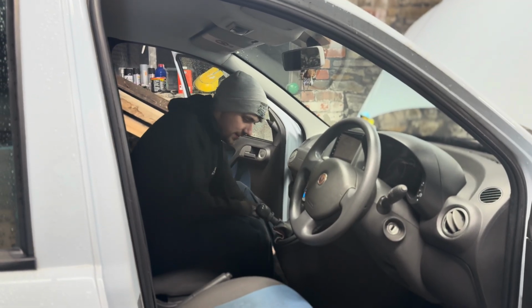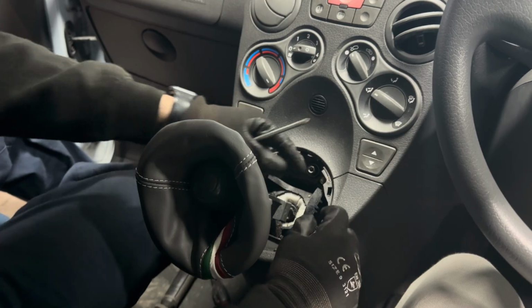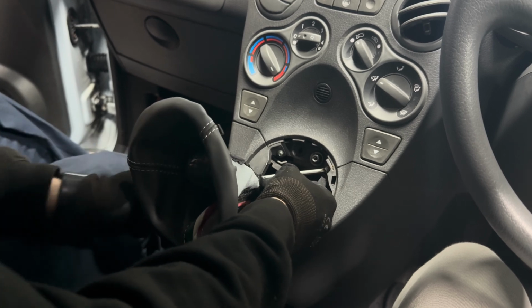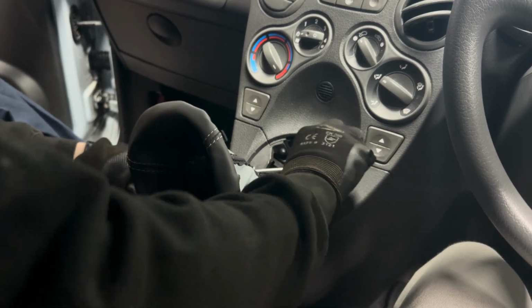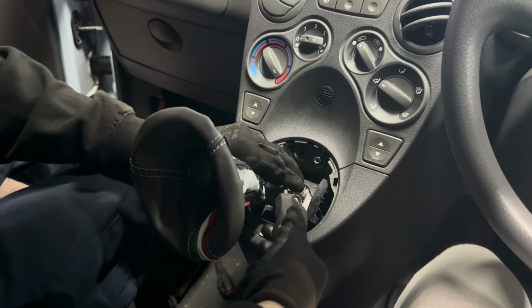Here we are. Let's get this gear gaiter off. The gear gaiter literally just pops off. You just pull it very lightly. Just be careful with the plastic ring around it. But yeah, it literally just pops off. And then to get the top piece off, you've got a screw either side at the rear section here. And that should allow the clips to come out on this top section. And we then need to remove the lower section.